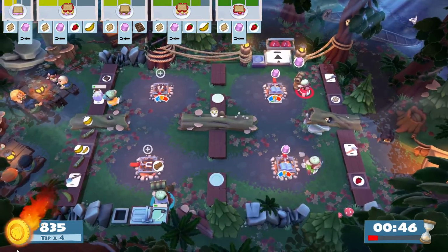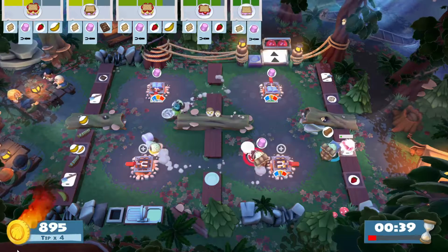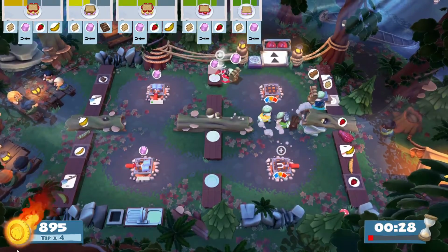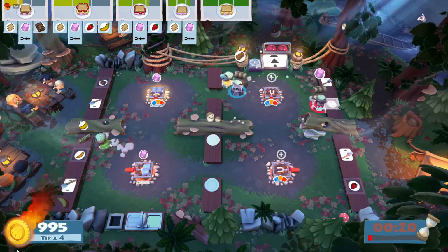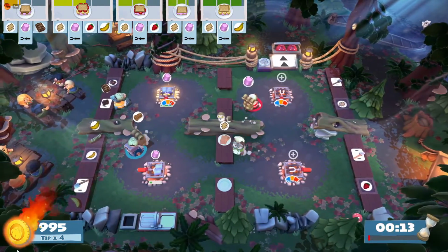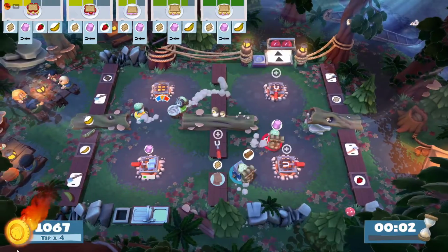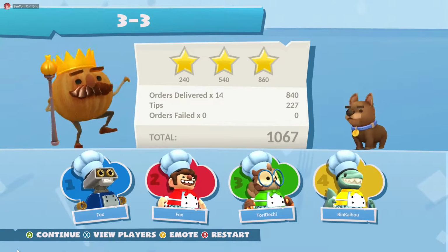Regular marshmallows or wood? Okay, this would be like the last two dishes we can make. Alright, we got banana, strawberry. $9.95, we should be good. Okay. Chocolate. Okay, well. Easy peasy. Kevin!